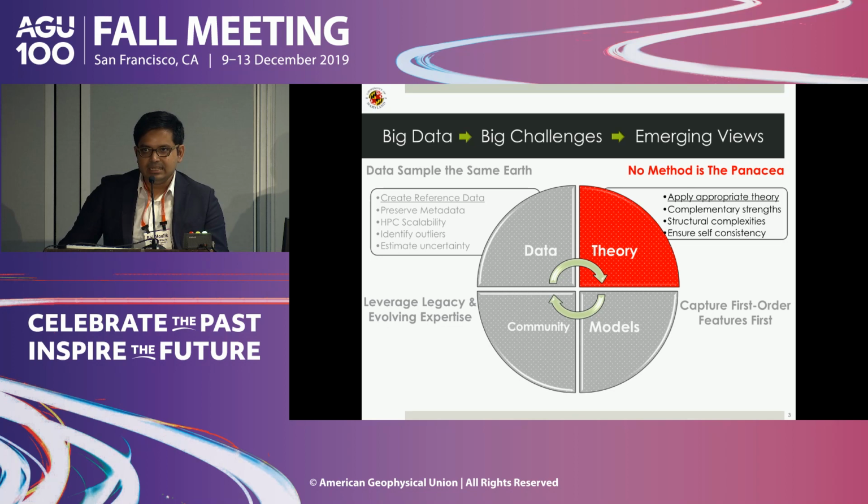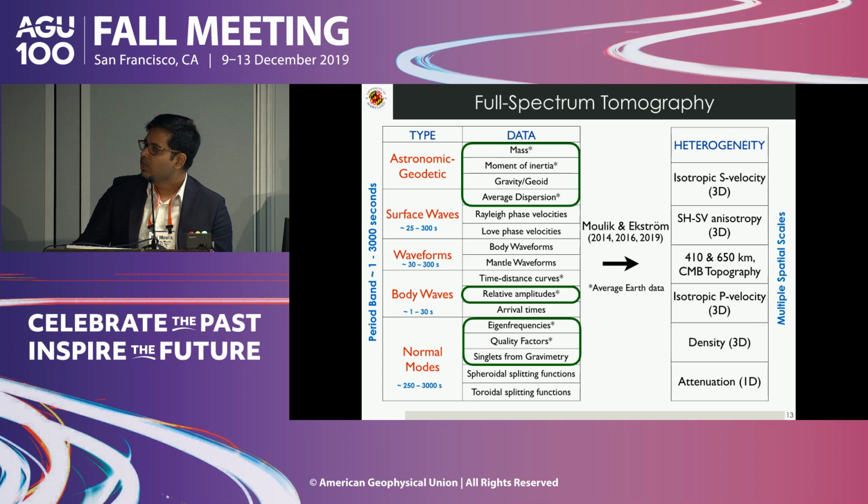So the second prong of this project is the theoretical framework. And the idea behind this is that there is no single method that is a panacea. So we need to work together as a community to have complementary benefits. I won't go into details of this, but Ekstrom and I have been working on combining different data sets that span different frequencies and constrain heterogeneity at various spatial scales. And more recently, we have added other types of data shown in green. I won't have time to go into the details of this.